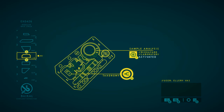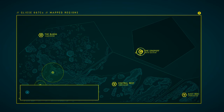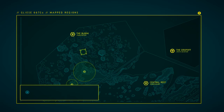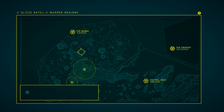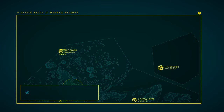Okay, I have something that I want to check. I was going to head straight to the drop-off, under the assumption that we shouldn't go around the bloom because we're not yet immune to the bloom. I'm just hoping and assuming we will become immune to the bloom at some point. But actually, with the suit modifications, maybe we are? They didn't explicitly mention anything about protection from the bloom. Just protection from crushing pressures of the deep. So that's why I think we probably don't have protection to it, but maybe.